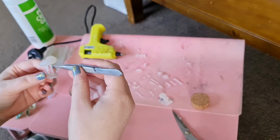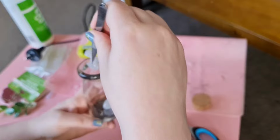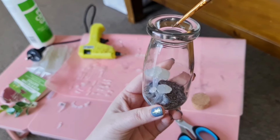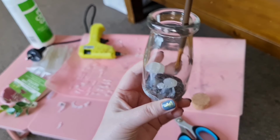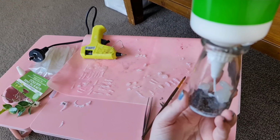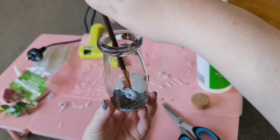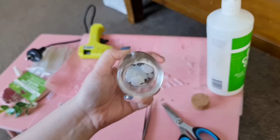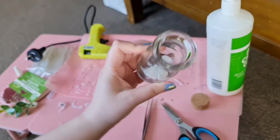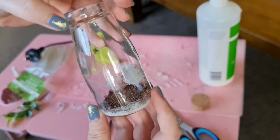Now that our mushrooms are done, we can add them into the terrarium. So I'm just placing them lightly at first, which was actually really tricky, and I'm just tapping some of the glue on top and trying to get that soil to go over top of the base of the mushrooms, which was also a bit harder than I had anticipated because the bottle is very long and skinny and it makes it quite hard to reach. But I got there in the end.